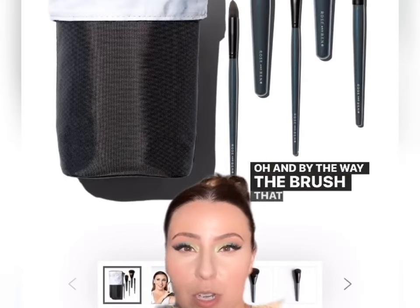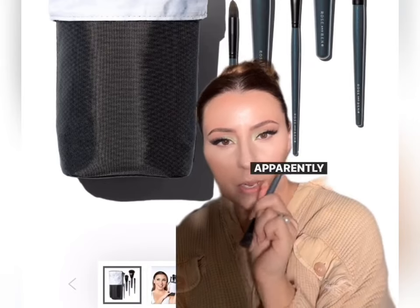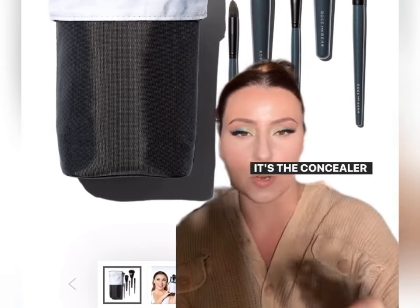Oh, and by the way, the brush that I'm using is this one over here. This one right here. Apparently, I don't know how to work this. It's that one. It's the concealer brush.